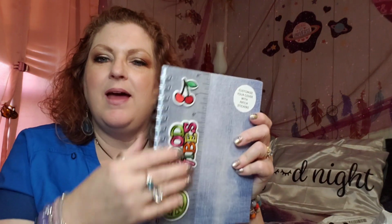Okay, I'm gonna try to take these off because they're such a glare. Ooh, customize your cover with patch stickers. Oh my gosh, I'm so crazy about notebooks. I'm gonna open this. Let's see what this cover and patch stickers is about. How cool. My gosh. Oh, look how neat. So you have this and you have these patches, and you can take the patches off and put them wherever you want on the cover. So the patch has good vibes, there's cherries, and there's a peace sign.